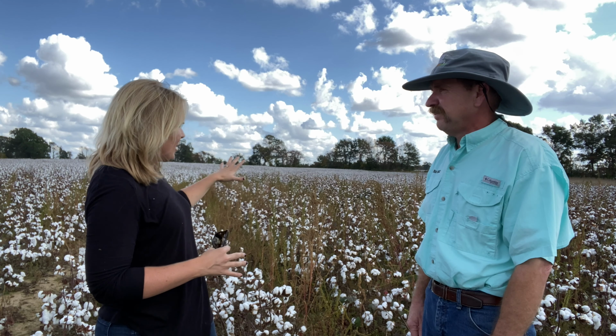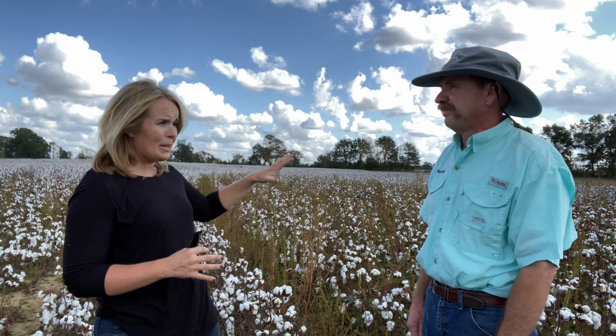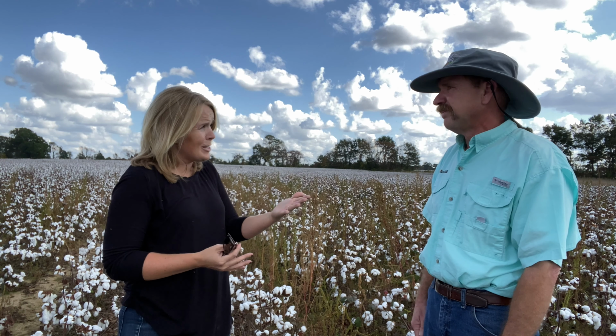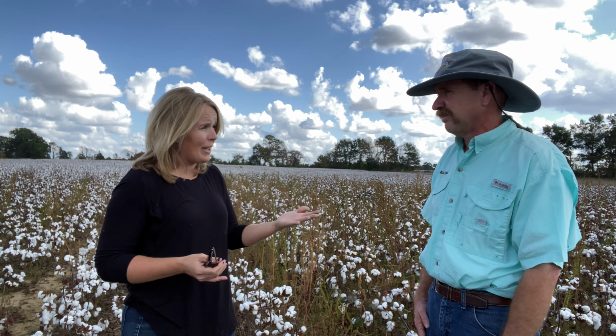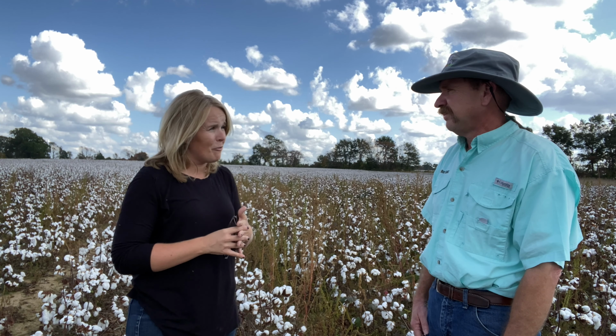And Dr. Steckel, not a great story that we're talking about today, but as you can see behind us, we're in a cotton field ready to harvest, but huge pigweeds, a really big patch of pigweeds that have gone to seed. And you know, you said this farm has had multiple applications of dicamba and glyphosate. And it's something you're seeing on a lot of farms in West Tennessee.